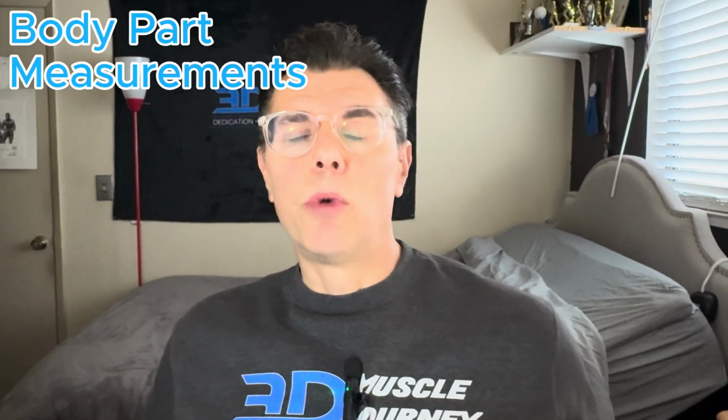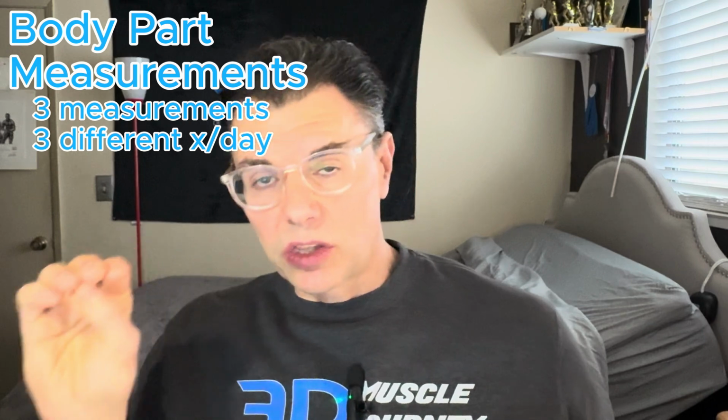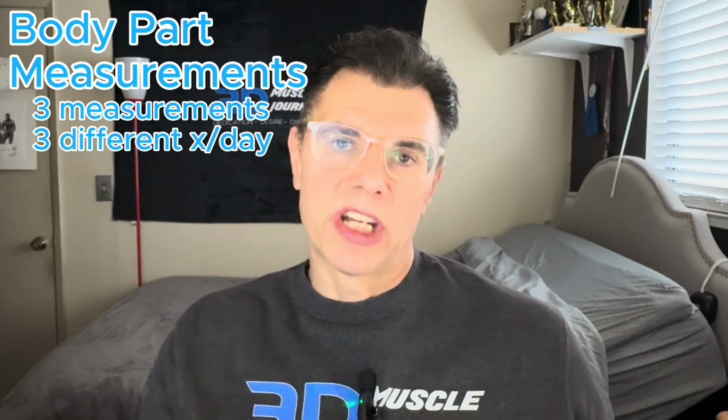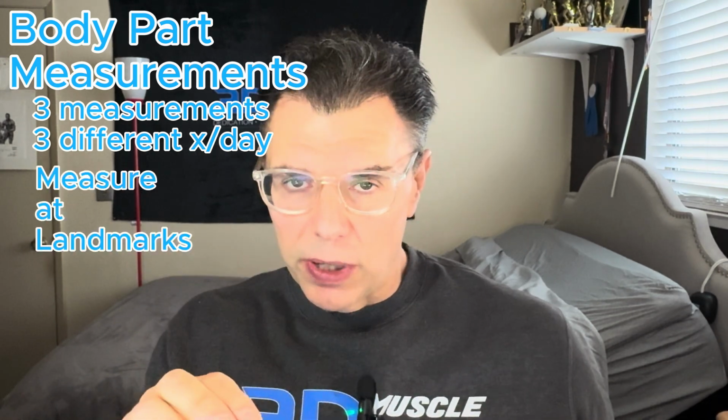All right, number 4, measurements. And even more importantly than getting measurements is properly getting measurements. When I assess measurements, I like to use averages. I like to get 3 measurements at 3 different times of day and then average those measurements out. And use landmarks when you get your measurements.